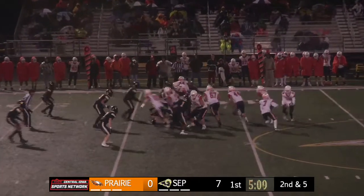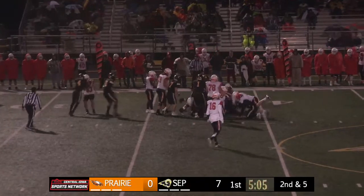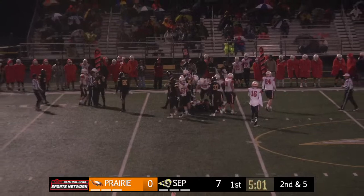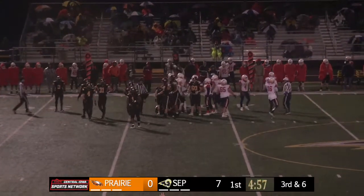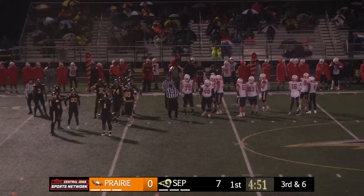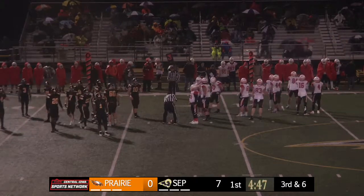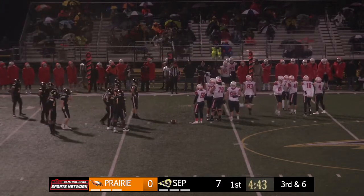Second down. Now this one's a handoff to the end coming around Kelly, the wingback, and this time he isn't able to get around the corner, and they stack it up, which will bring up a third down. Well, in an offense like this, linebackers obviously play a big role, but if that D-line gets any sort of push, I mean, you're stuck. You're stuck in the backfield. You're not going to get very far, and Southeast Polk's done a pretty good job containing on the edges.